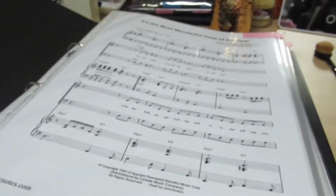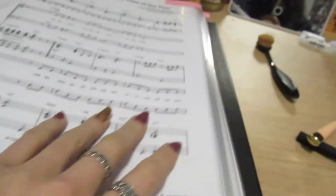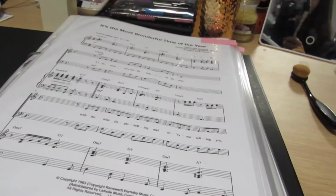Okay, so I've just sorted out my music and all of the songs are in the right order. So yeah, this is a pretty hefty folder, like look at it. I feel like it's gonna explode. That's all in order now, so it's ready for the performance later. And now I'm just going to go and have some lunch and head off to my lecture, and I'll probably just update you when I get back.